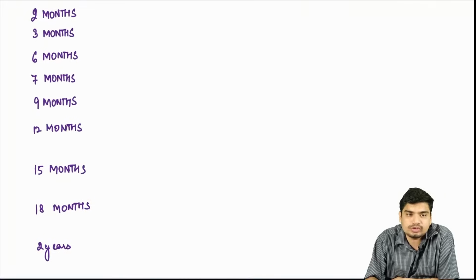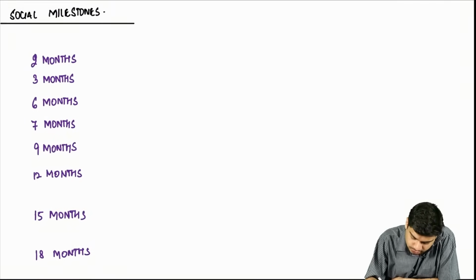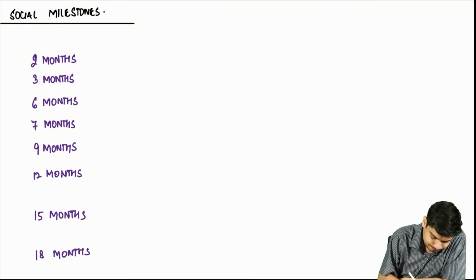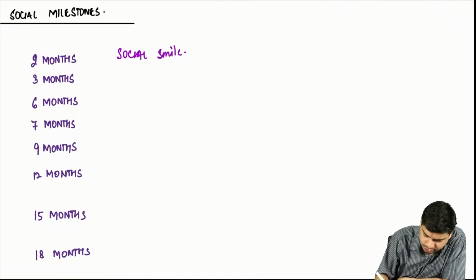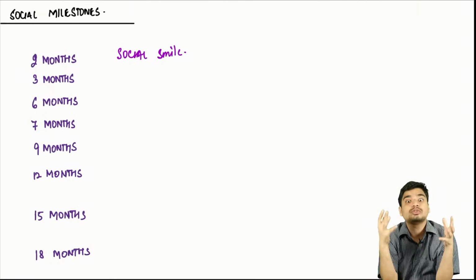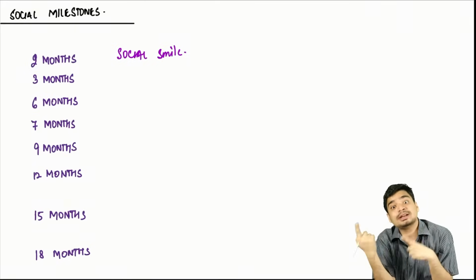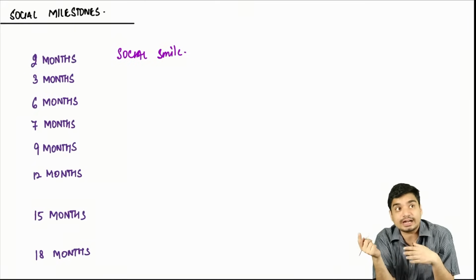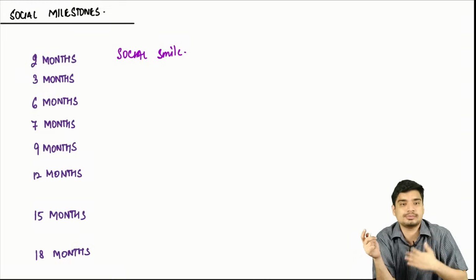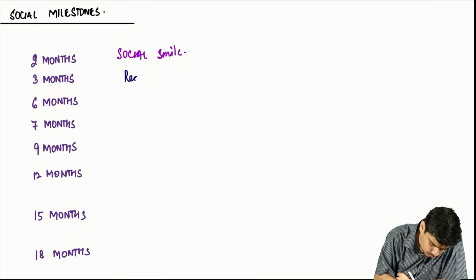Now moving on towards the social milestones. At 2 months, a child has what is called a social smile. At 3 months, he is able to look at both of his hands and that is called hand regard. He has one other regard at 3 months of age, that is mother's regard. He'll be able to recognize his own mother.